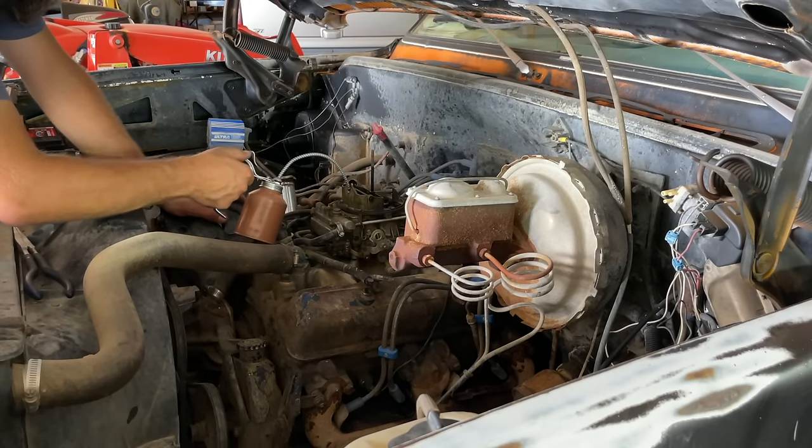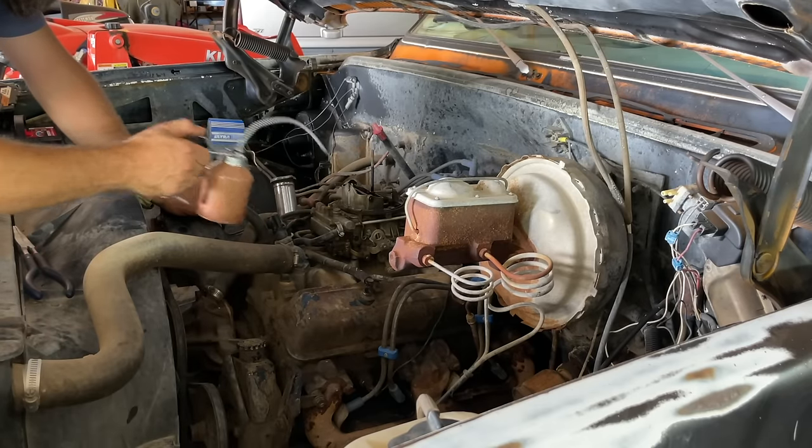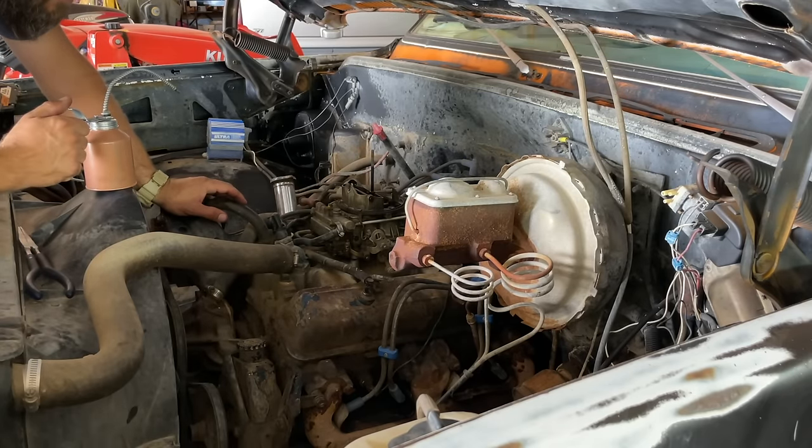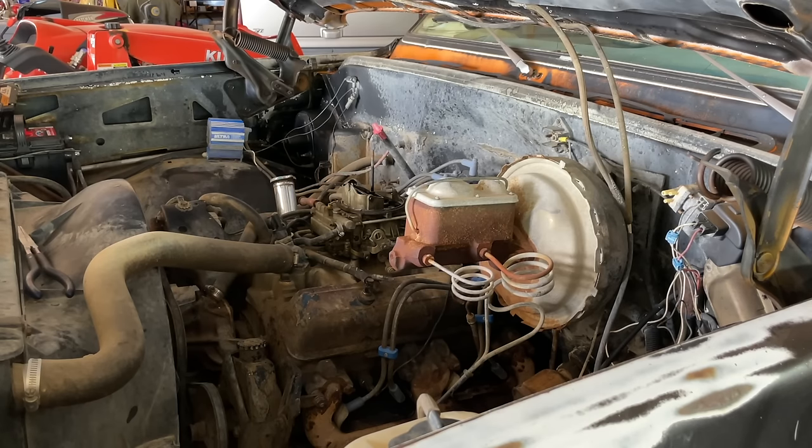Let's fill her back up. I put the fuel line on it. Right there. We're gonna see if it'll run on the fuel that's still in the tank. All right, let's try it again.